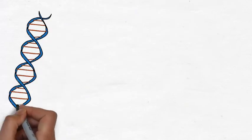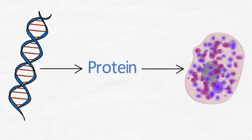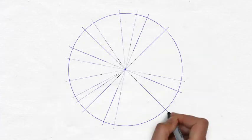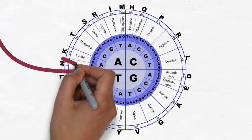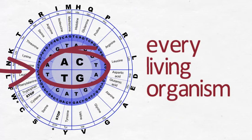Genes, or sequences of DNA and RNA, encode proteins, and proteins dictate cell function. Although DNA is comprised of only 4 building blocks called A, T, C, and G, their unique sequences produce tens of thousands of different proteins. The combination of these few letters essentially makes up every living thing.